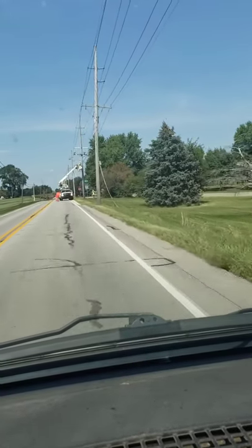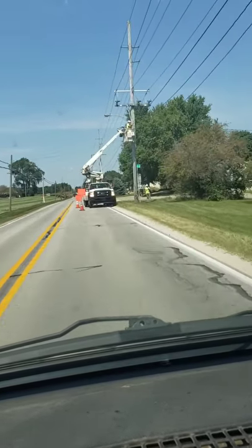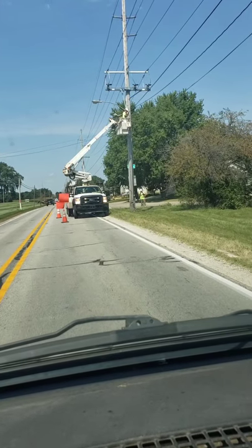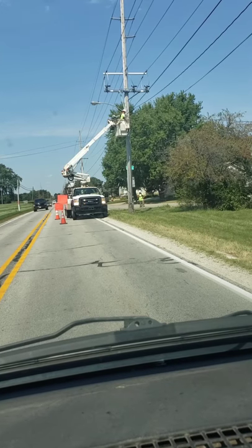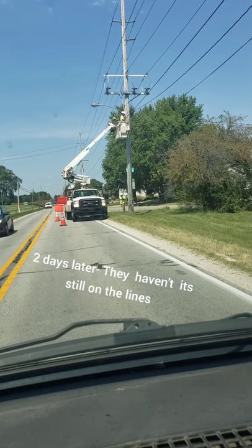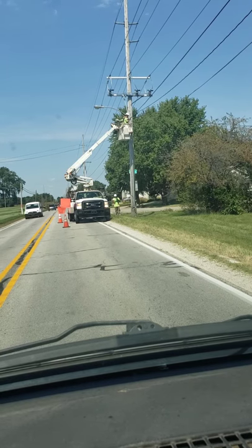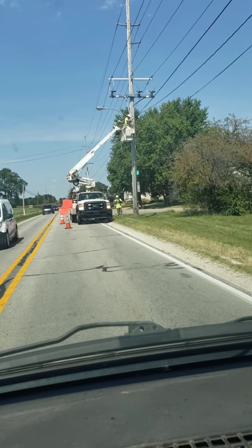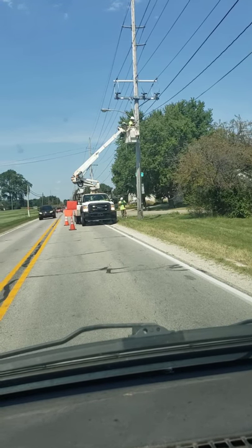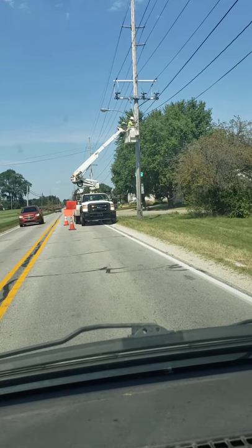Well, folks, it looks like they're actually working on these lines and stuff. I'm about to stop. There's some traffic coming. I wonder if that means they're going to finally cut that tree up. But this one was hanging down, and right up above was hanging down. And then the one on the left actually has the big tree on it.